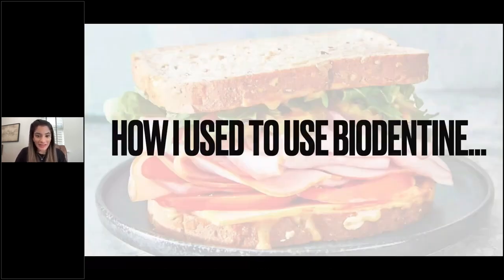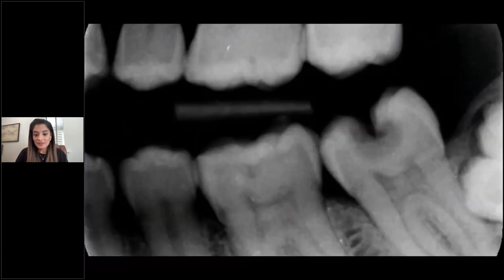So this is a little picture of a sandwich, and it's exactly how I used to use Biodentine, but don't anymore. Let me show you some cases of this. This is a video in a second of me restoring this lower left 7. We can see there's fairly extensive caries, and it's approaching the pulp.